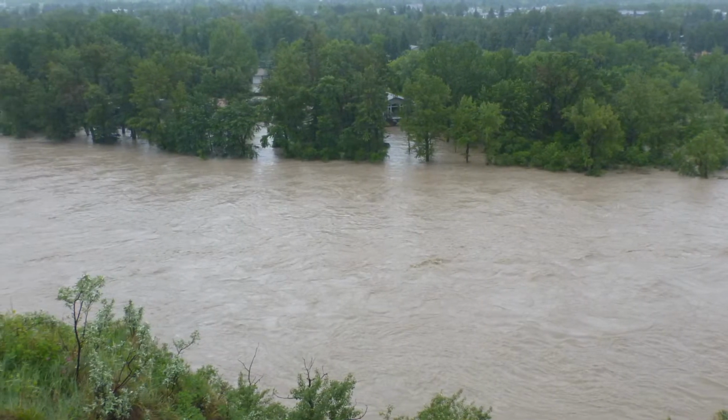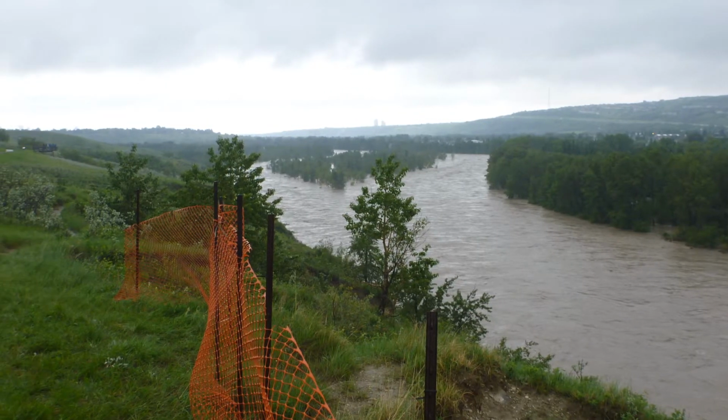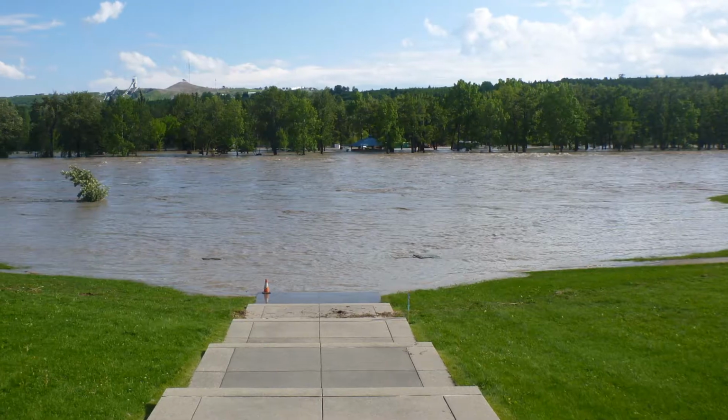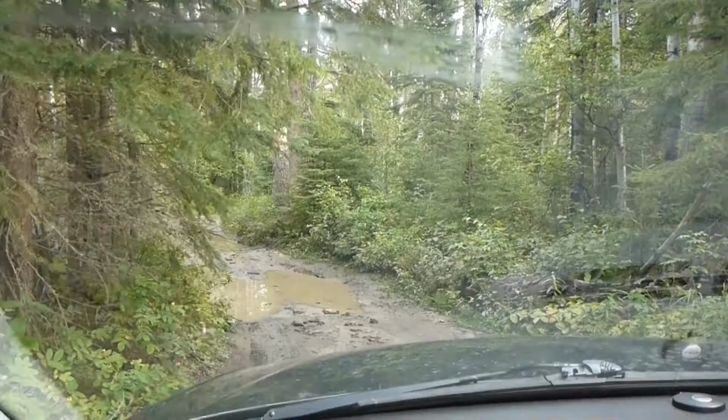And the craziest thing is, this apparently wasn't even a 100-year flood for the Bow River. The Elbow River got it much worse. Hopefully, this doesn't happen again anytime soon.